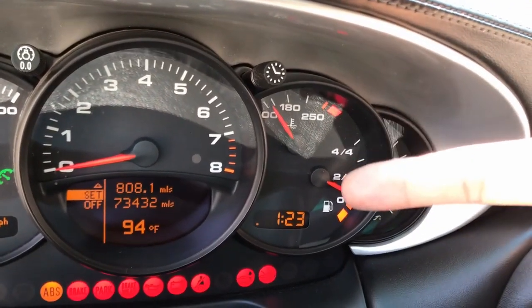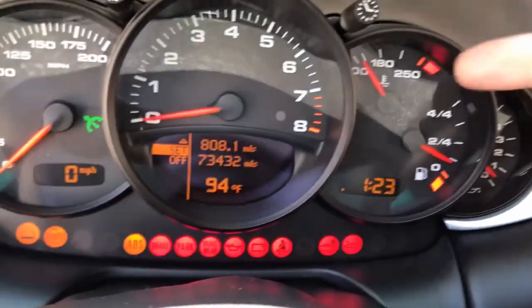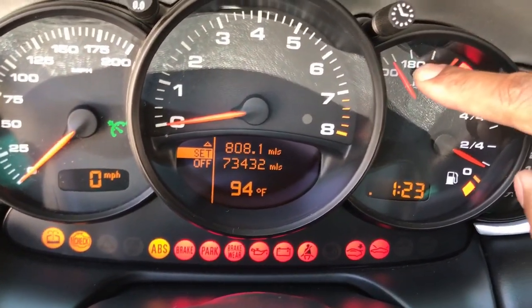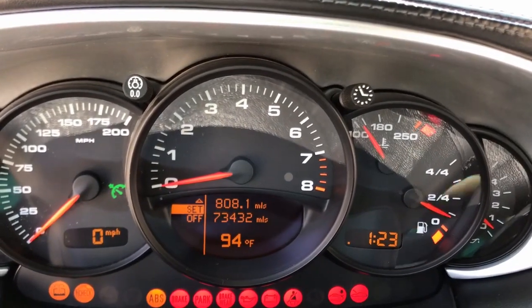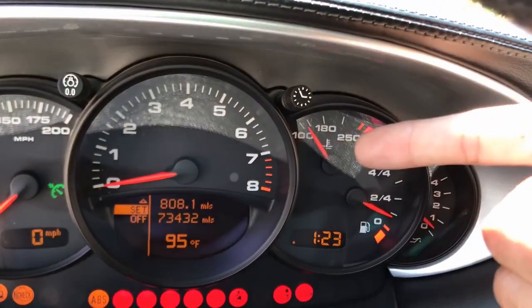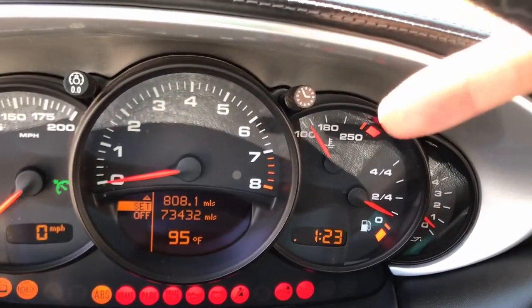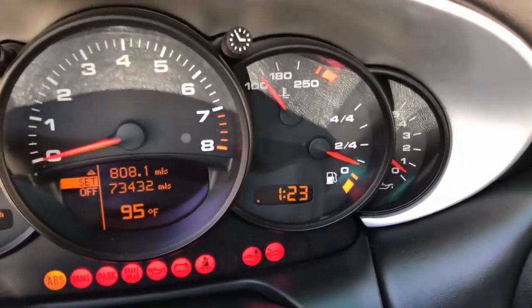Over here you got the gas gauge. It's got the temperature gauge. The temperature for these cars should stay at about 180 degrees. If it's too low, especially after driving for a while, or if it's too high, too much higher than 180 degrees, then you should definitely have the car looked at.